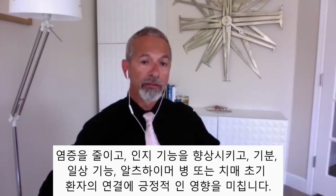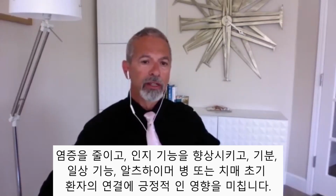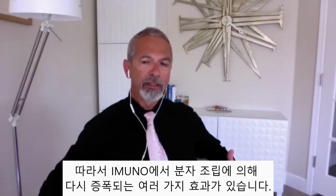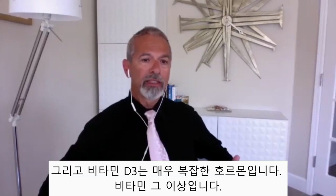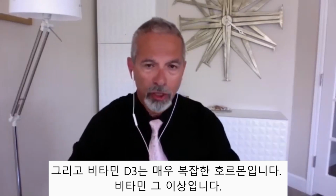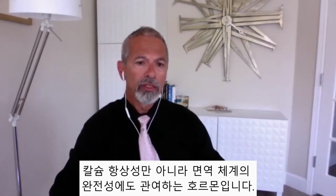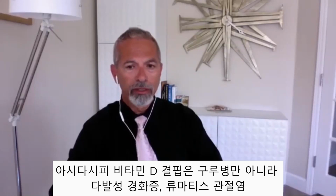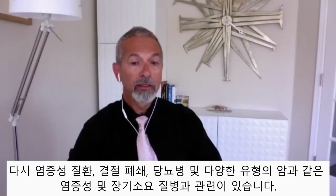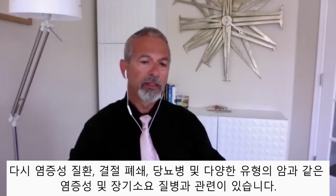What about phosphatidylcholine? Reduces inflammation, enhances cognitive function, shows positive effects on mood, daily functioning, cognition of elderly patients with Alzheimer's disease or dementia. So it has a number of effects that again are amplified by its molecular assembly in IMUNO. And vitamin D3, you know, it's a very complex hormone. It is much more than a vitamin. It's a hormone that is involved not only in calcium homeostasis, but also in the integrity of the immune system. Vitamin D deficiency, as you know, is linked not only to rickets, but also to inflammatory and long latency diseases such as multiple sclerosis, rheumatoid arthritis, again, inflammatory conditions, tuberculosis, diabetes, and various types of cancer.